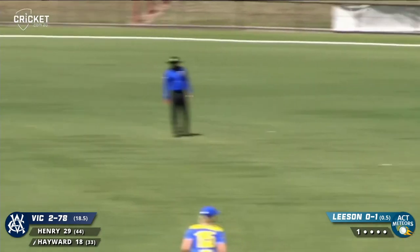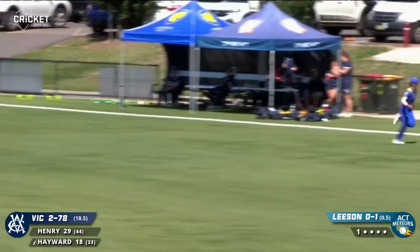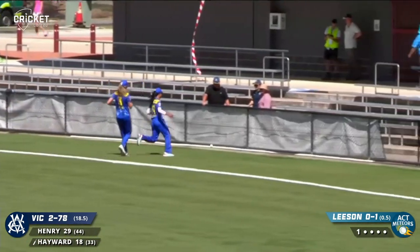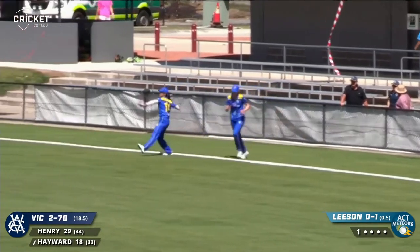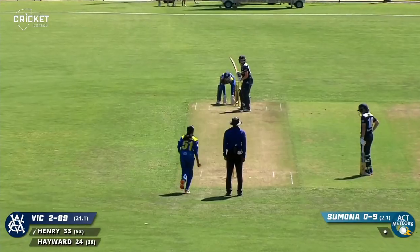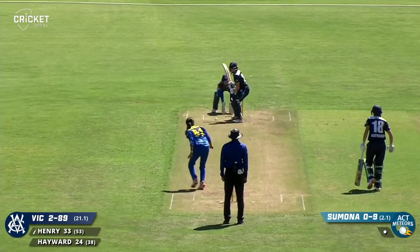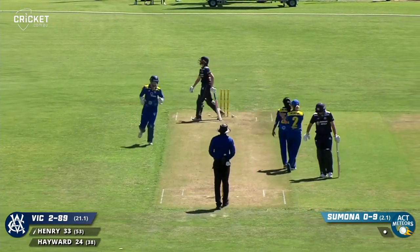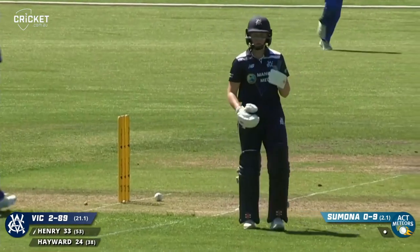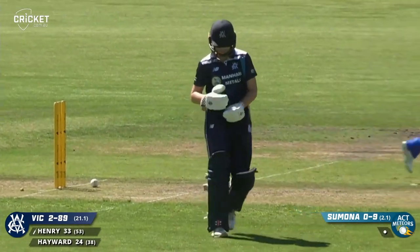Hayward drives out through the leg side, piercing mid-wicket. She finds four. And Ella Hayward moves to 22. There on the onside. Simona bowls. Oh, chopped on. It's all over for Olivia Henry. Looks like from our angle the ball was just chopped onto the stumps.